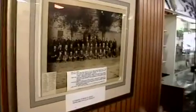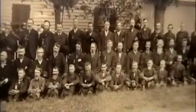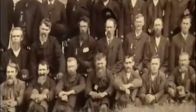This is the GAR, Tomah GAR. That GAR stands for Grand Army of the Republic. It was like the VFW and the American Legion of the Civil War.